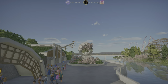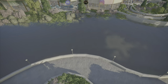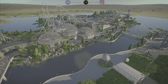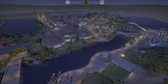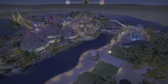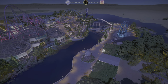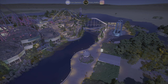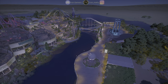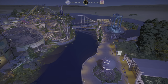But we do need to have a quick look at this park at night just before we close out this spotlight. So let's zoom back up here and let's just swap that to night quickly. And I think it would have been quite easy to forgive you for not doing lighting in this park. With it being a last gen park, with you already using the glitch to go over the limit, having no lighting in this park would have been very, very forgivable. But you've still done it and it works really well.